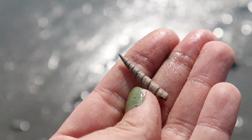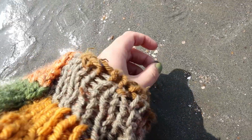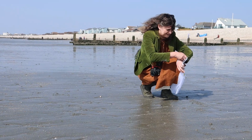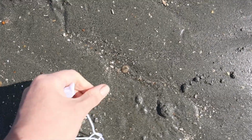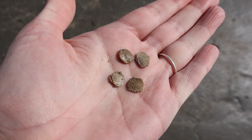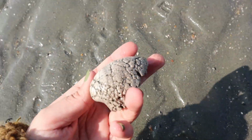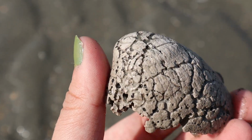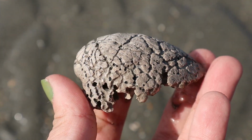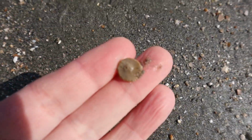And then look at that shell. They have a little bowl of angel coins. Look at this incredible shell. Look at where it's been eaten. It's a really nice one. It's really round. That's beautiful.